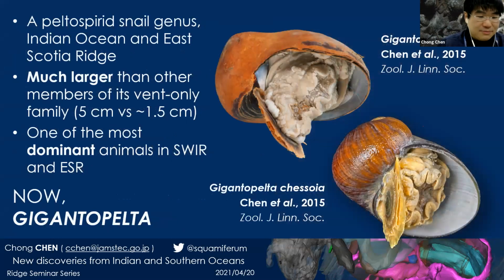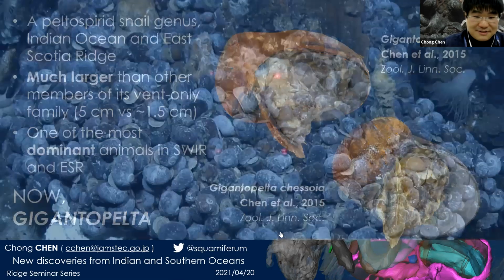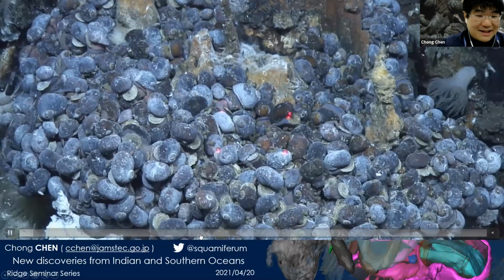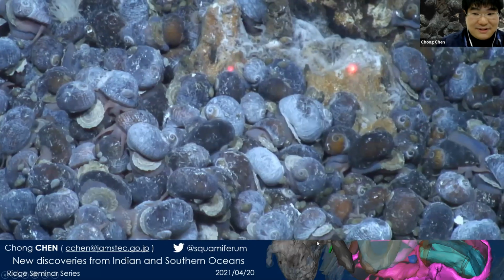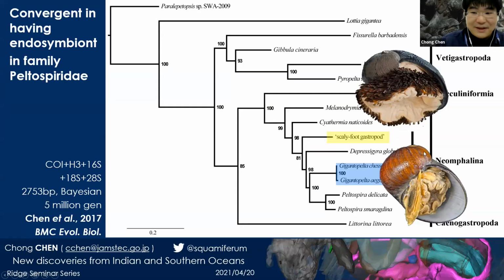Now, let's talk a little bit about Gigantopelta. Gigantopelta is also in the same family as the scaly-foot snail, and there are two species. One is Gigantopelta chessoia, which lives on the East Scotia Ridge, and one is Gigantopelta aegis, which lives on the Southwest Indian Ridge. And like the scaly-foot, they're much larger than other members of the family, and that is because, as you can see, when you have these huge, dense aggregations of animals of large size in hydrothermal vents, you would think they probably have symbionts, and that is true. They also have endosymbionts, like the scaly-foot; they have a pocket in their esophagus in which they house endosymbionts.